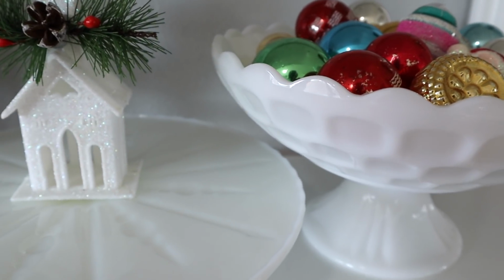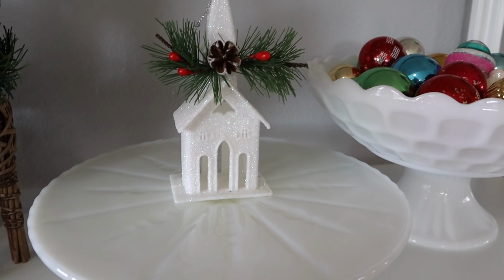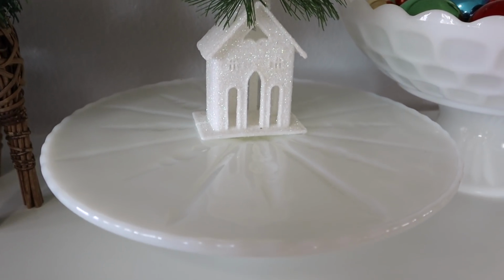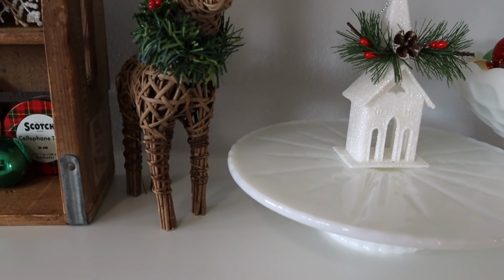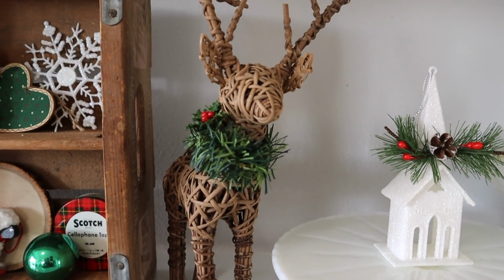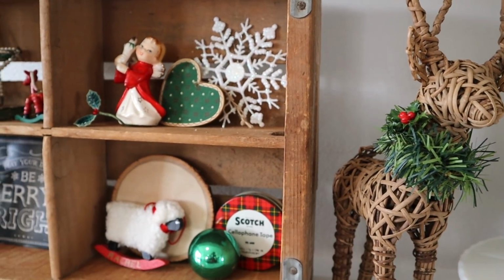Next to it, I have this milk glass cake plate that has sort of this snowflake design, and I placed this little church ornament from the Dollar Tree on top of it. Next to it, I have this wonderful twig reindeer that I picked up secondhand for the very, very first Goodwill challenge. And here is one of my favorite spots.